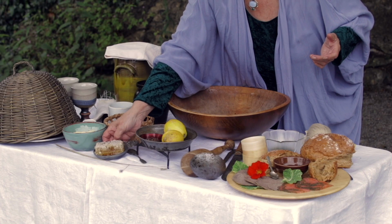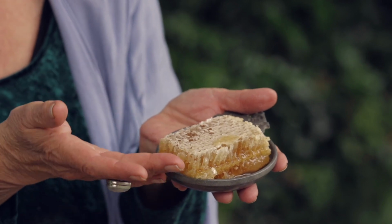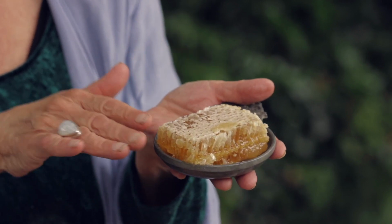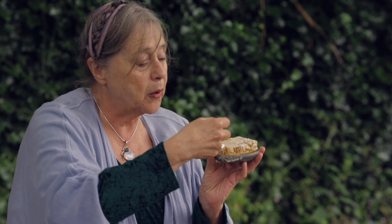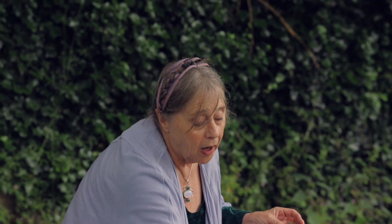And if you can see here, this is a bit of honeycomb, and this is the wax on the top. And if you shave it, you can roll it and put a wick in the middle, and you have candles. The monks also used the wax to make tablets, so they could do their writing and practice their scribing. So honey was very significant for so many reasons.